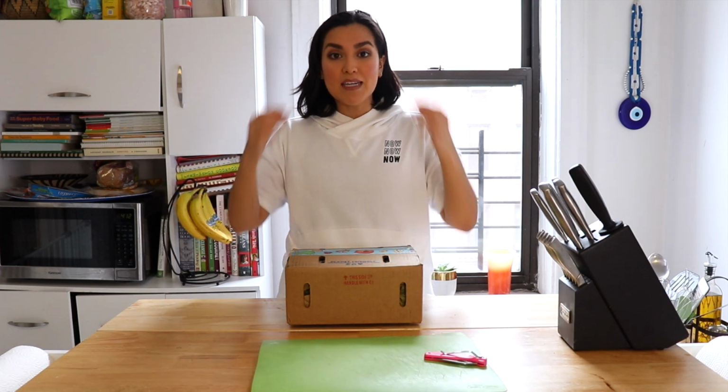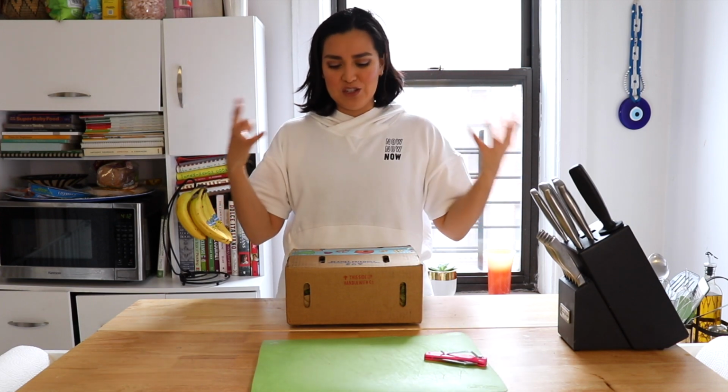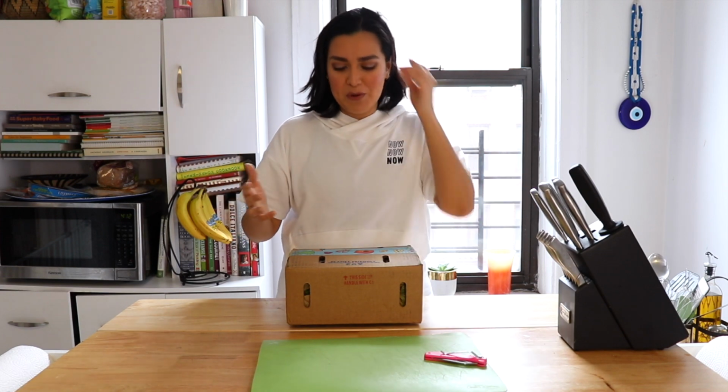I am a huge fruit person. I am Colombian and Ecuadorian, and whenever I travel, one of my favorite things to do is go to a local market, go to the fruit section, and just ask people, what's that? How do you eat that? And just try delicious new fruits from around the world. So I'm really excited to open this.